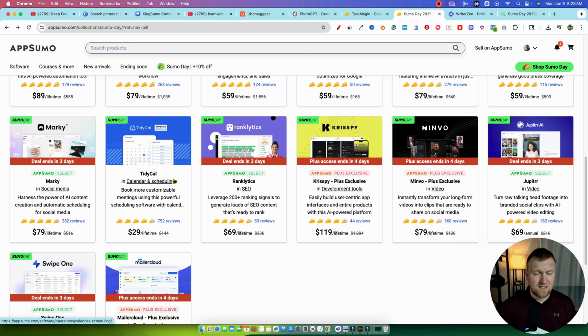TidyCal, I actually use this every day in my business to schedule Zoom calls, to schedule coaching calls, and consulting and so forth. So I've been using this for probably about 2 years now. And so TidyCal took the place of Calendly. I used to pay $20 or $30 a month for Calendly, and then I went ahead and decided, you know what, like a lot of times, and I'm kind of like you guys, where can I find a lifetime deal tool that I could simply replace, like maybe Zoom or something like that.